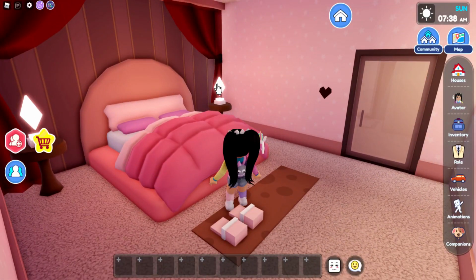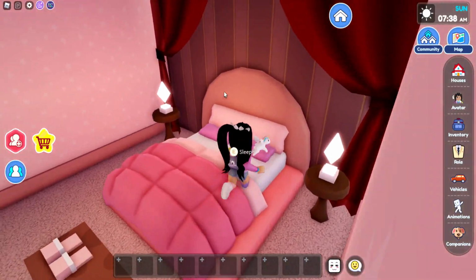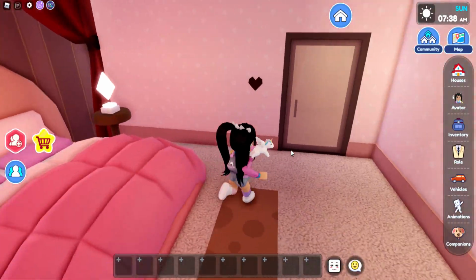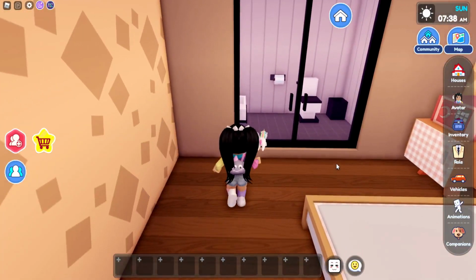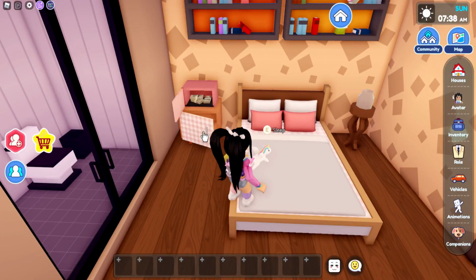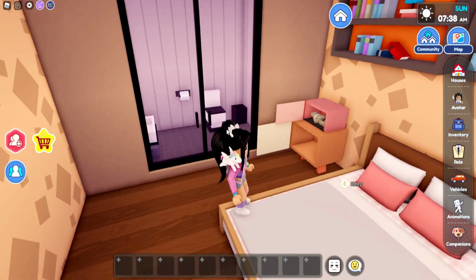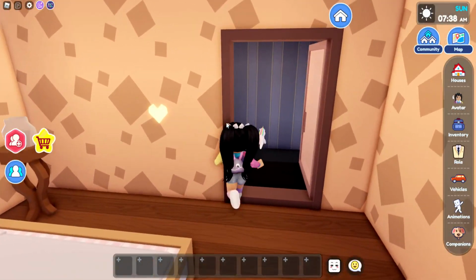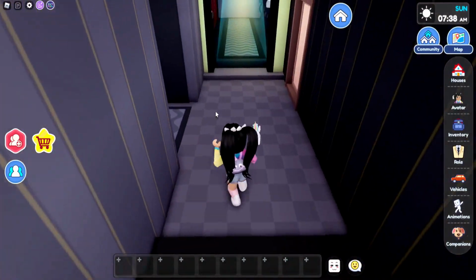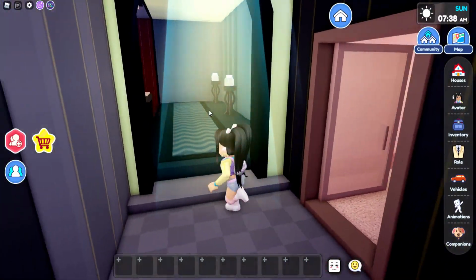Oh, this is cute. I love these. They look like little Sims plumbobs. If you guys didn't know, I actually do have a Sims channel. Okay, what is upstairs? The safe? Okay. So we did find the safe. There is another washroom over here. Okay. And then we've gone in there.